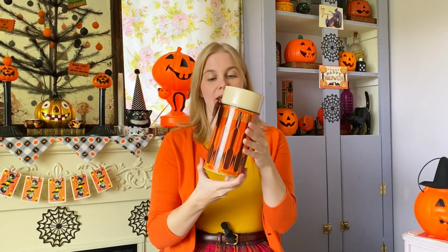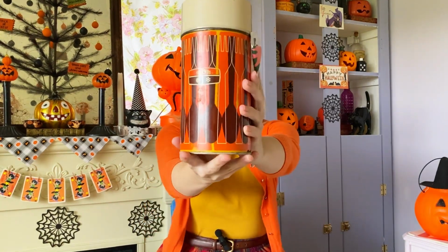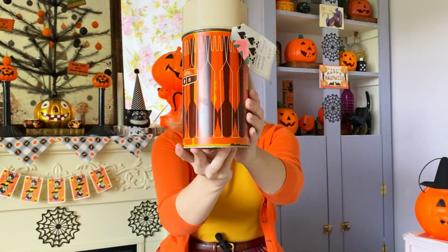Next up was a personal splurge. This is the most beautiful autumn colored thermos that I've ever seen. I have this same thermos, but it's shorter. It's in this design and it's green, and I love it.